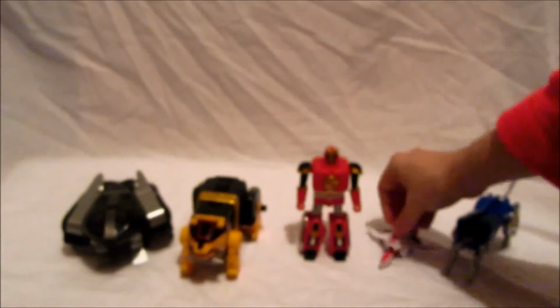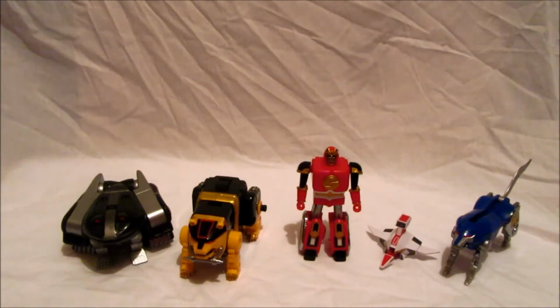So, is that it? No, of course not. It's time to put the Megazord. It's time to summon the Ninjazords, because they make a Megazord. So let's form the Ninja Megazord.